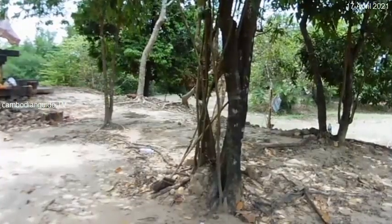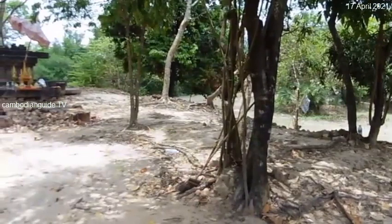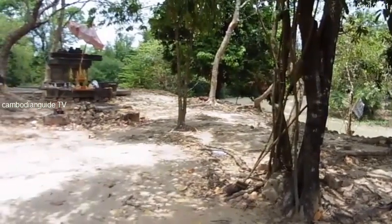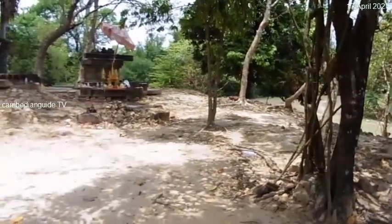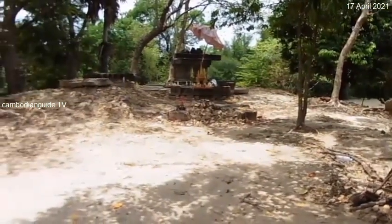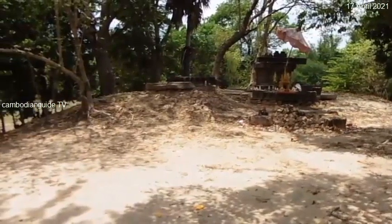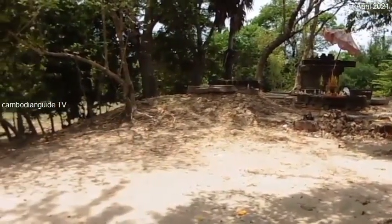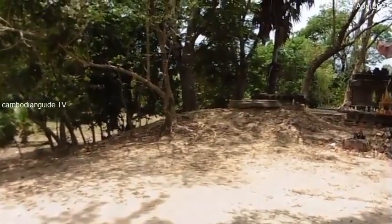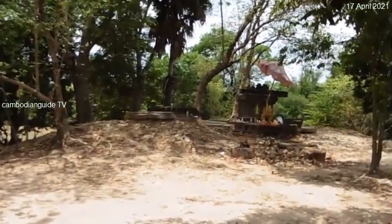Now we reach a small hill that the local people believe is a mountain. So they call this temple the Phnom Roung temple. Phnom means mountain. Roung is the name of the temple, but this is the modern name of the temple. The tower has already collapsed. What remained is a big, huge yoni pedestal in front of the camera.